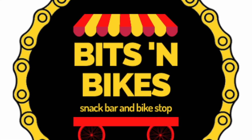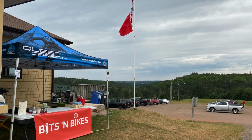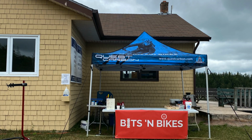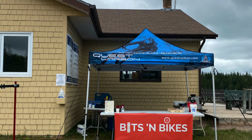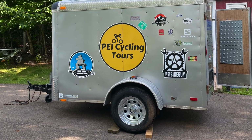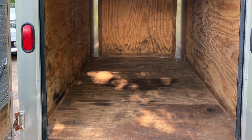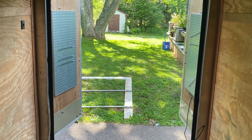I'm here to tell you a little story about Bits and Bikes Snack Bar and Bike Stop in Brookvale Nordic Site, Prince Edward Island. For the last few weeks, I've been operating under the Quest Carbon event tent and a few tables and a very simple setup. A lot of work, lots of fun to do, but I got to thinking, I've got this PEI cycling tours utility trailer sitting in my driveway doing kind of nothing the last little while, and wondered if I could modify it and renovate it and turn it into a coffee trailer of sorts.